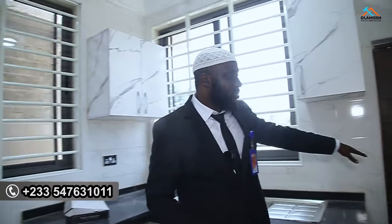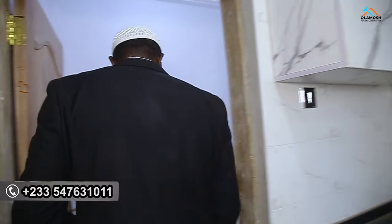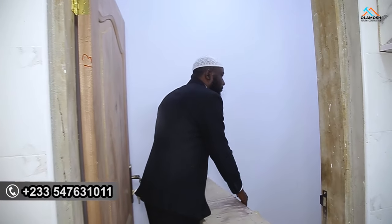So this is the exit door from the kitchen to the back of the house. So this kitchen as well comes with a store, okay? So you can see work is really going on over here. So this is the store that comes in attached to this kitchen. Very spacious enough. It can as well be used as your utility room where you can fix your washing machine if you like. And you can as well keep your food items, kitchen utensils over here.